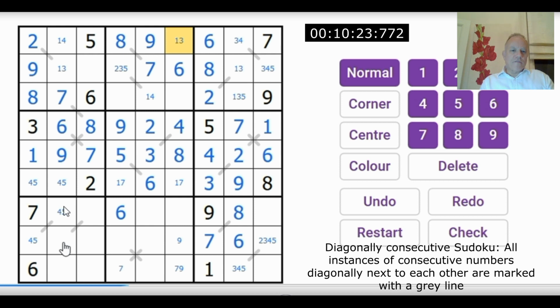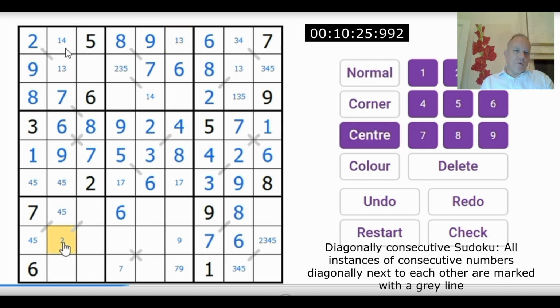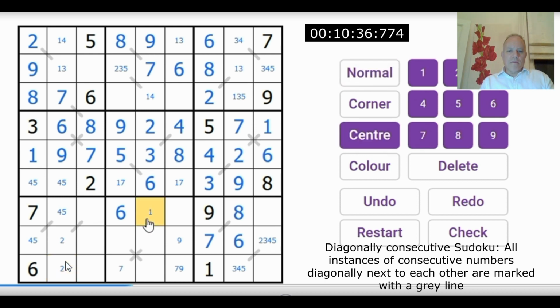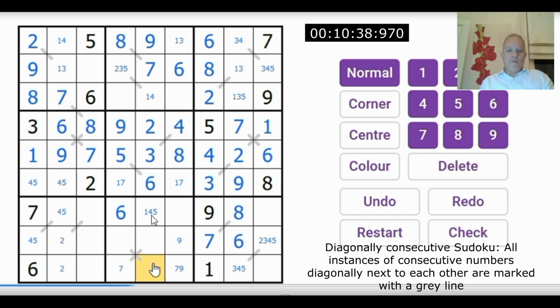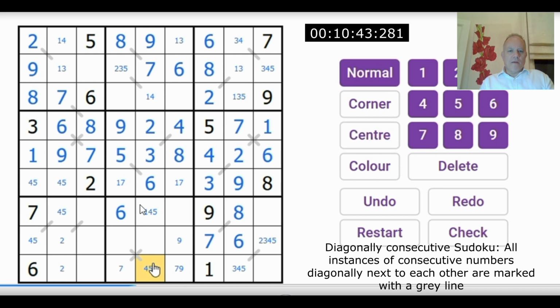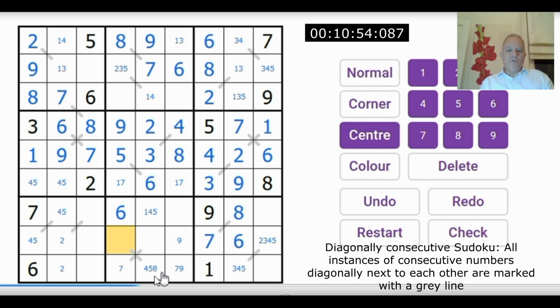We've got 4, 5, 7, 6, 9. In fact, that can't be a 4 now because of this 4-5 pair. So I'm really missing a lot of stuff in box 1 there. I'm placing where 2s could be here, but that's not getting me much further forward. The only possibilities in this cell are 1, 4, 5, but that's not affected by the cells that it's diagonally next to above it. Again, right, down the bottom, this has to be 4, 5 or 8.